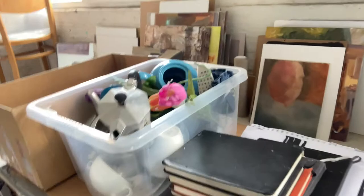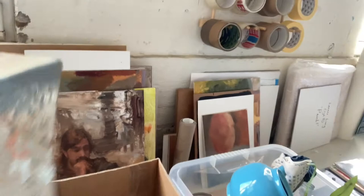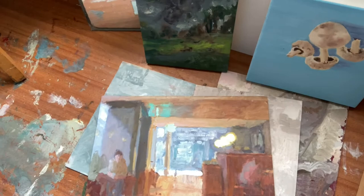These are weighing down paintings on paper that are being stuck to boards. These are all things that are going to get painted over. Paintings I don't like, they're going to get painted over. Maybe keep that one. Didn't get finished because I started in a cafe and then the pandemic hit.